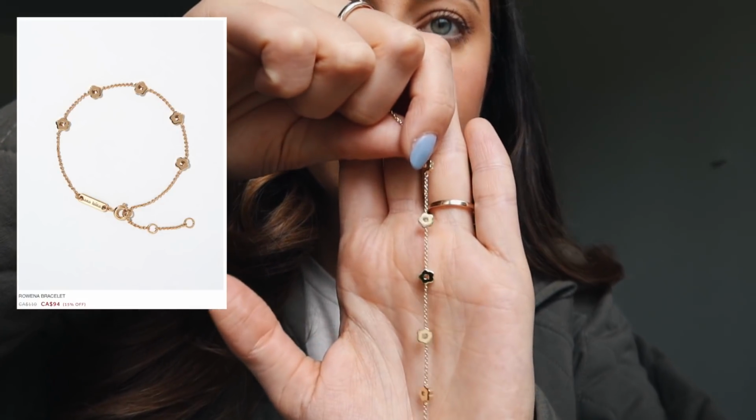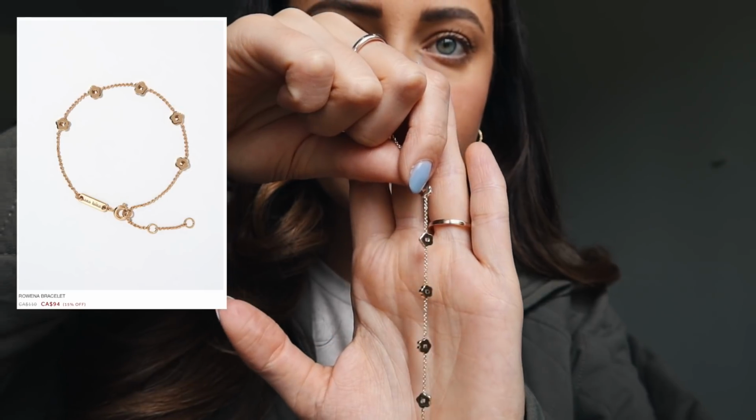I am actually gifting my mom an early Mother's Day gift today, which is a necklace. I'm giving my mom this particular necklace because it has a tulip on the pendant, and that is her favorite flower. So I'm giving her that, and then I got for myself this cute little flower charm bracelet.